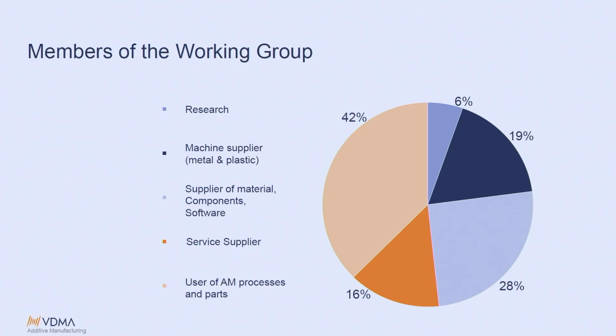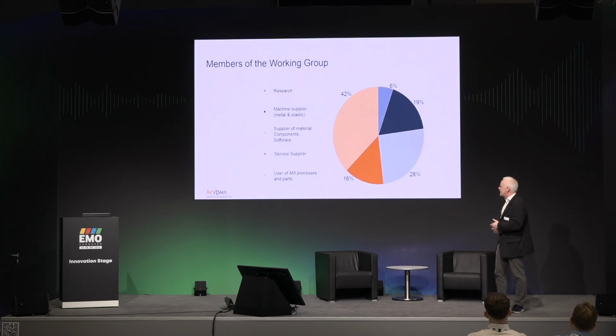To me personally, it's a lot of fun to bring these people together, and I would like to show you the shares of people that we have. We have suppliers in blue on the right, that's machine manufacturers, so 1/5, the 6%. Then we have research, then we have all of those in the periphery of the machine that have anything to do with technology, and then we have the same amount of users, and that is so very important.